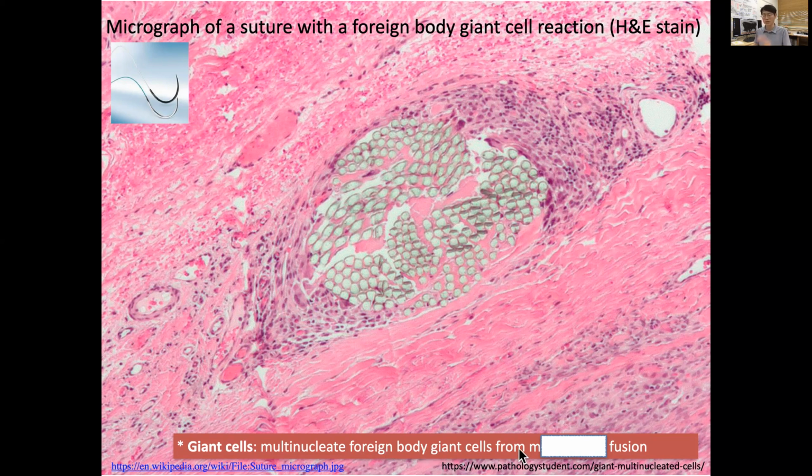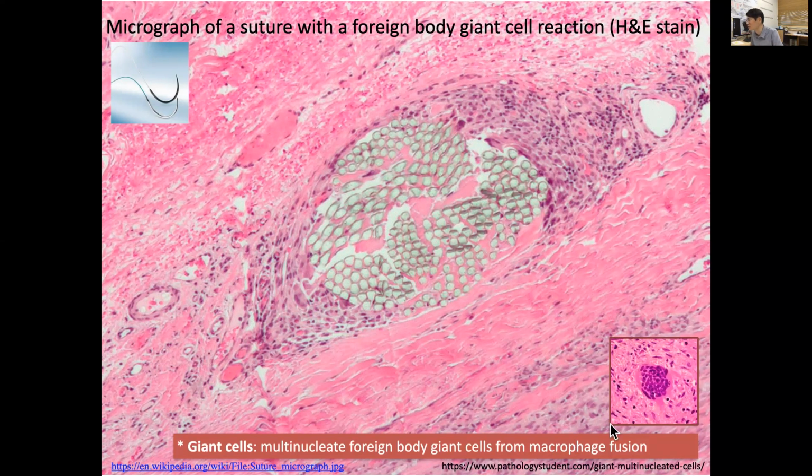And this is from macrophages. Multiple macrophages are fused. So one example is this H&E picture. You can see one single big cell having multiple nuclei.